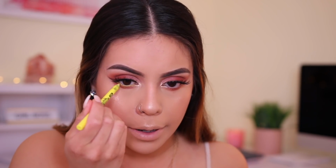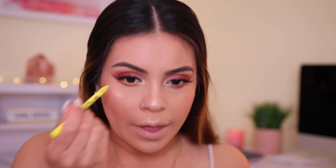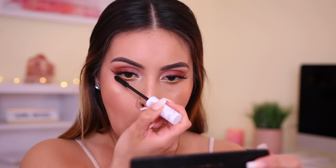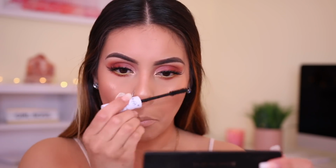It's such a subtle pop of yellow, but it's different than a traditional nude or white. And I think it's so pretty. These liners are a really great way to add color to your look without being too dramatic. So it's very, very wearable. I love these. And then of course I'm going to use the same Colourpop BFF mascara for the lower lashes.